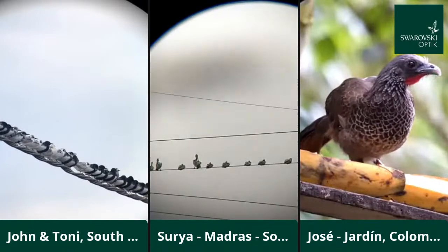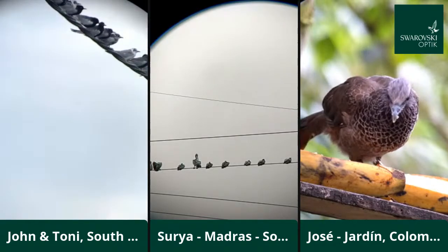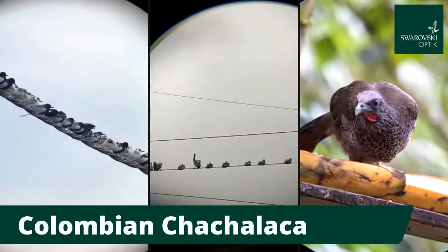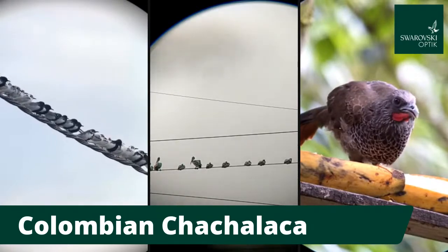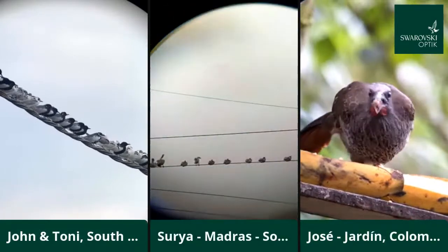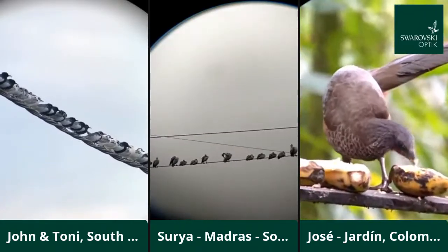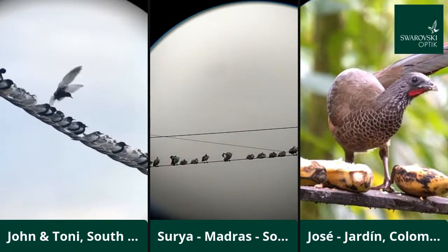Amazing. Joining us now. Good morning. Hello, Jose. What do we got there? Hello, nice to meet you. The Colombian chachalaca is an endemic chachalaca we have in the Interandean valleys and in the foothills. So it's coming to the same place as the cock of the rock. They have also plantain and banana feeders. So it's a family of them. I'm going to move the scope to show you there is another individual doing the same stuff. So they are habituated to open areas.